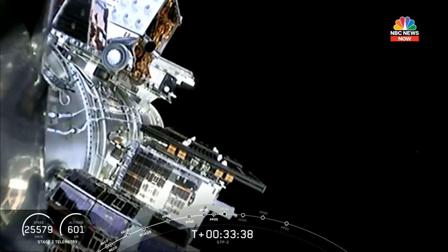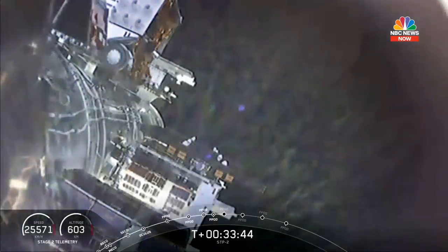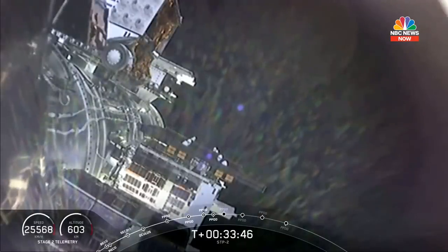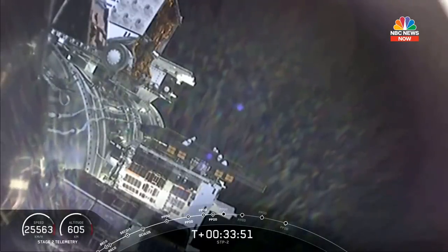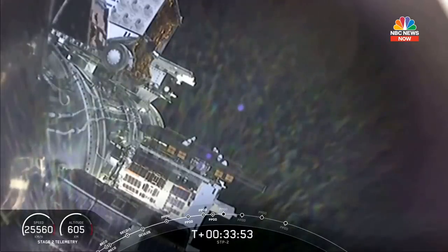Now in this view, the P-Pod dispenser is located probably at about the 2 o'clock position around the dispenser, the very top. So you've got to look up there and we might see something going by. However, we're also starting to get a sun flare off of the camera.